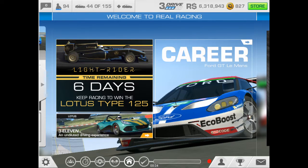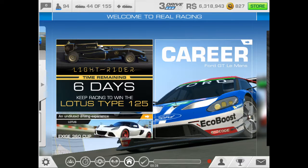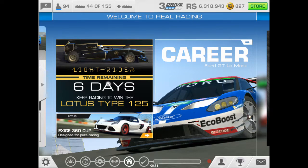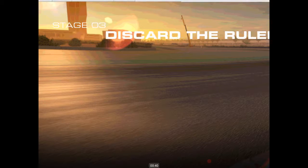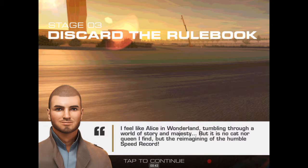Got 6 days remaining in my Light Rider event. And we're heading over into stage 3. Stage 3, discard the rule book. I feel like Alice in Wonderland, tumbling through a world of story and majesty. But it is no cat nor queen, I find, but the reimagining of the humble speed record.